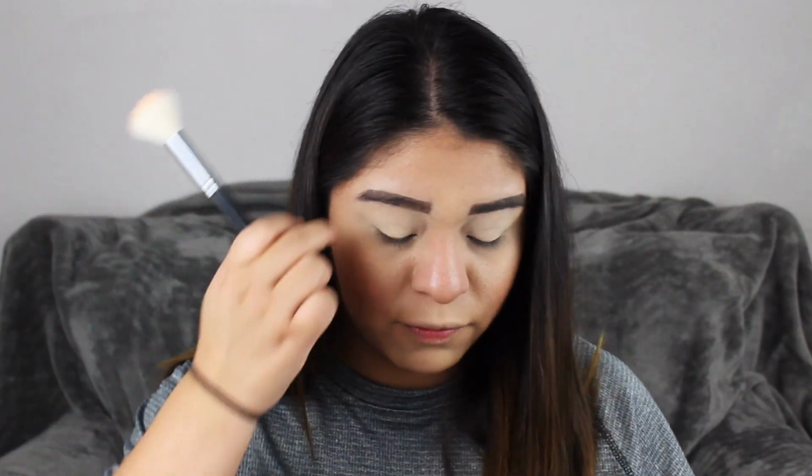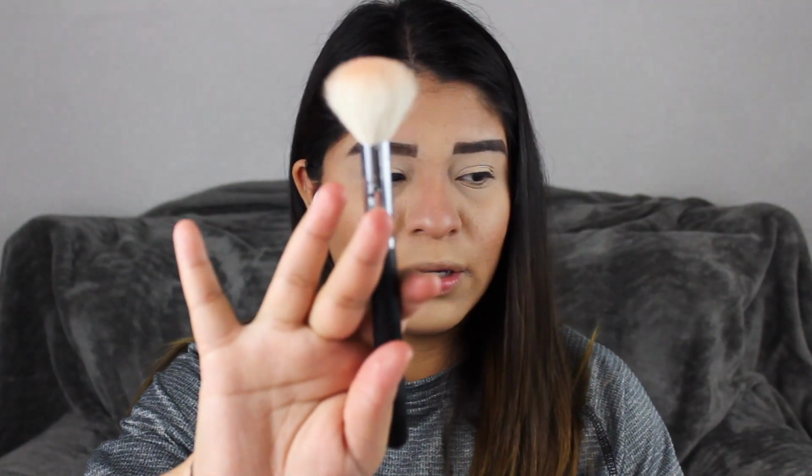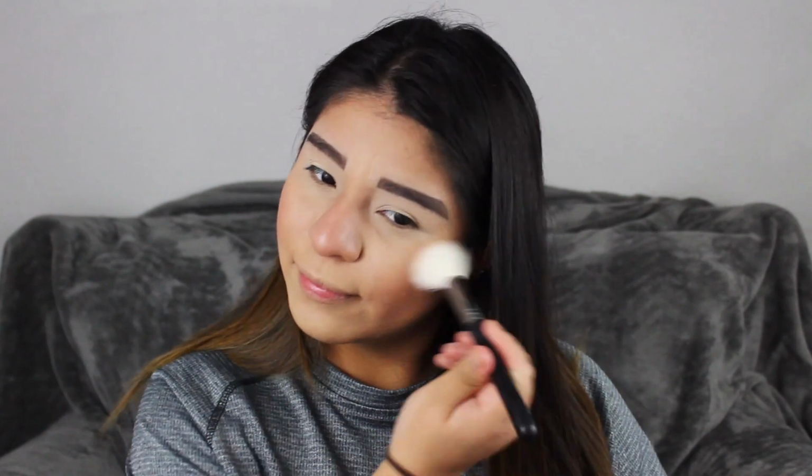Alright, so I'm going to go ahead and go into Playful with the Morphe 530. And it does have some fallout, so beware. I really like how it looks. Alright, so that was the blush palette. I really like it. It feels so nice. It's really creamy. It does have some kickback, but it's not bad.